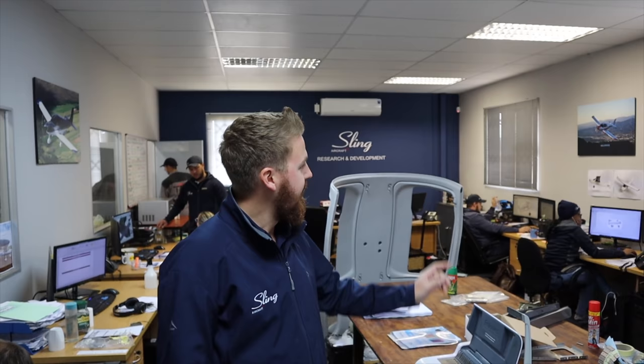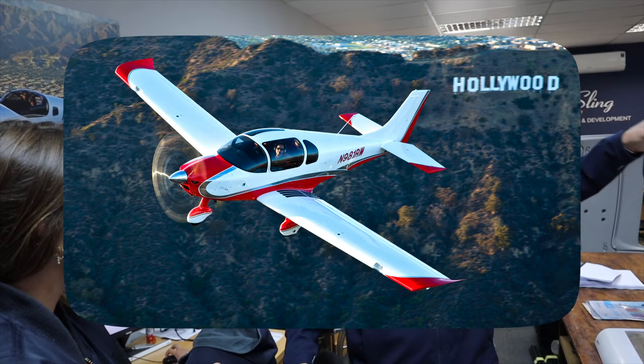So that paint scheme was just a paint scheme done. It wasn't something special. And then that photo came out and that paint scheme on the aircraft became known as the Hollywood design. Oh, really? So if anyone wants to buy a plane and they want that design, they'll come to us and say, I want that Hollywood design.